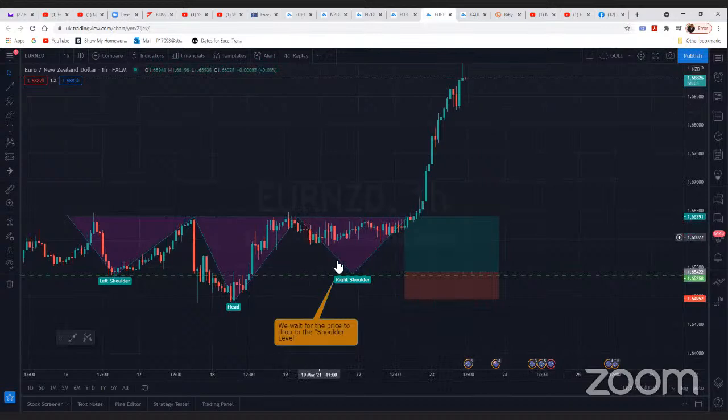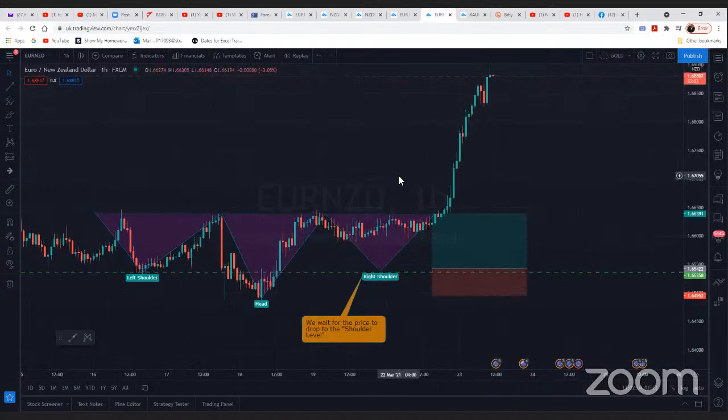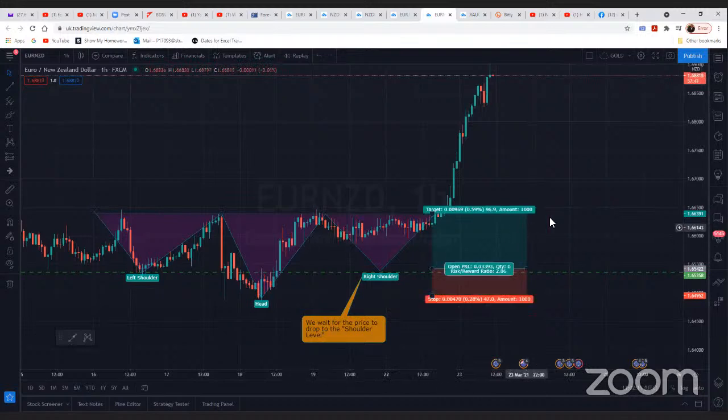I wish I could have been able to show you a head and shoulder pattern that worked or played out well, but because I trade it all the time, I know it does work as well. So this happens to be one of those things. I'm finishing this session now.